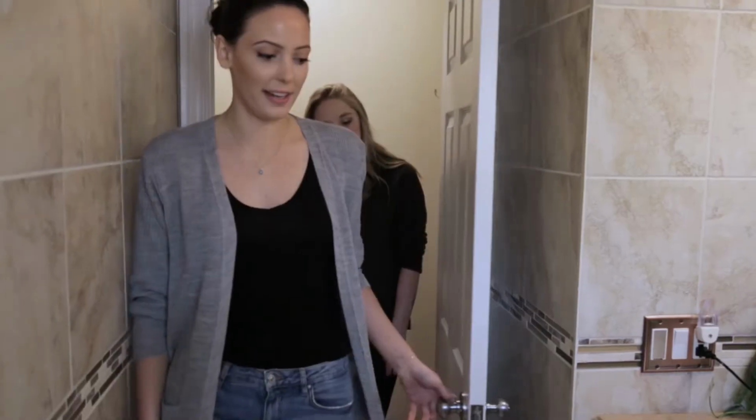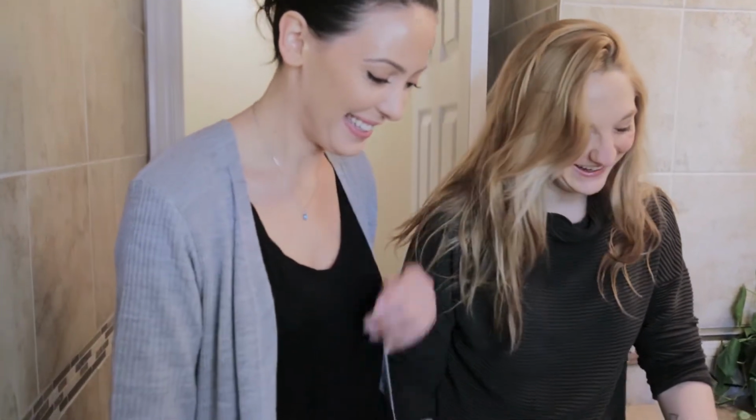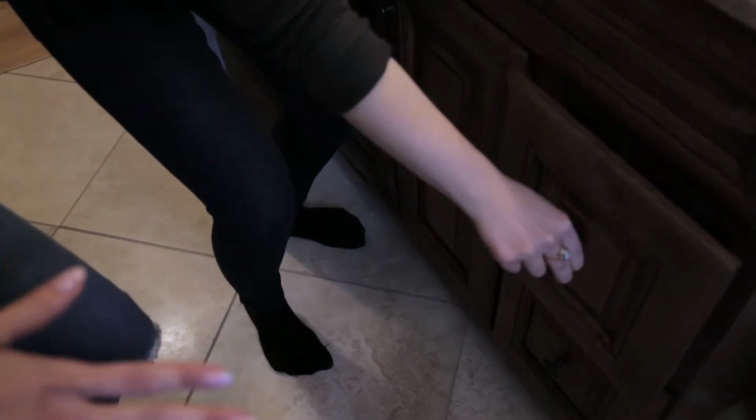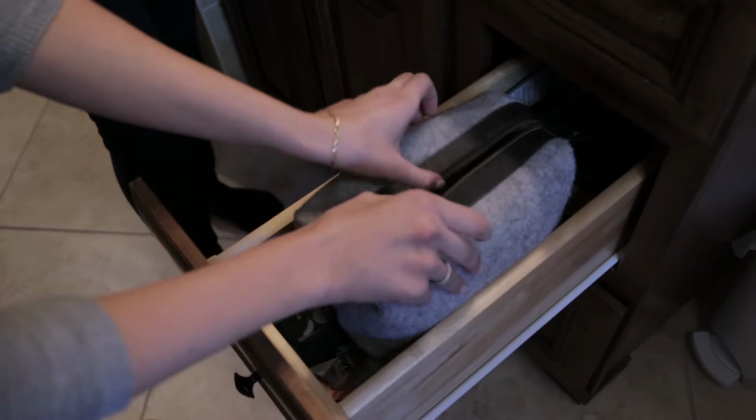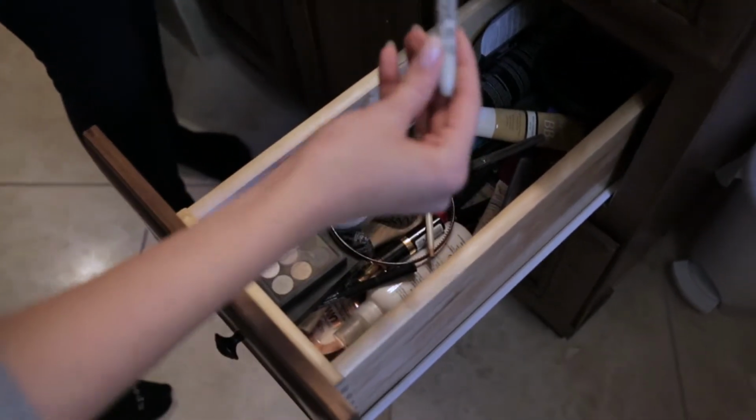Okay, let's see what you got in here. Oh my God. Where's your stuff at? I'm really embarrassed right now. It's okay, it'll be okay. I'm like, okay, don't judge me. I can't make any promises. This is my makeup drawer. This isn't that bad. We got a bag. Yeah. We got a Sharpie.